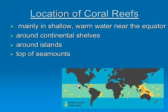They need to be in shallow water because zooxanthellae need light to exist, and so they can't be in deep water, because once you get past the photic zone, there's not enough light to maintain them. So you find them around continental shelves where it's shallower, or at seamounts, which are just mountains in the ocean. The tops of the seamounts are very shallow.